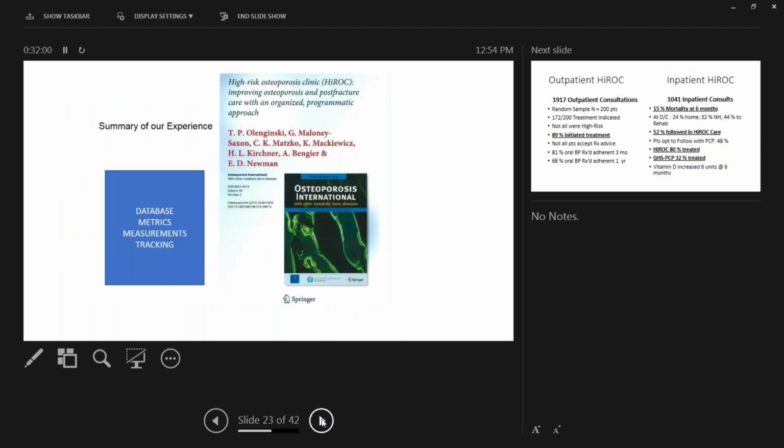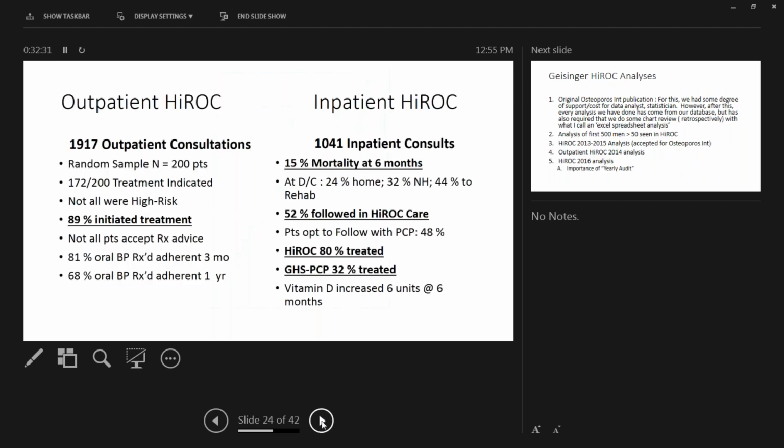Now, our simple database allowed us to publish our 2008 to 2011 experience in Osteoporosis International, and really everything that we have reported and will continue to report focuses on seizing some of the things our database can give us, coupled with some laborious, spreadsheet-driven chart review. I'm going to share that and show that with you today.